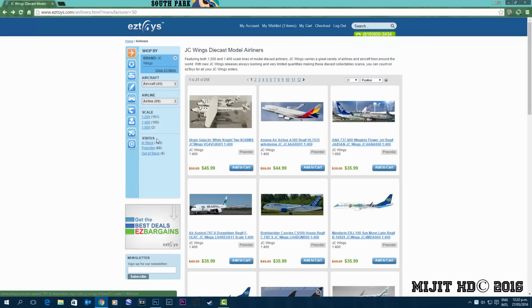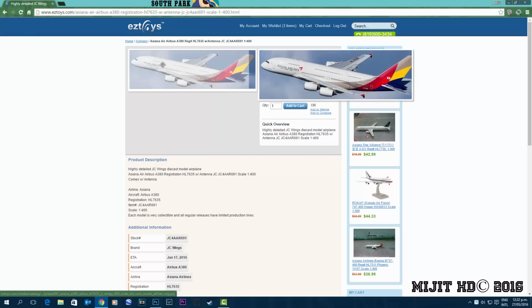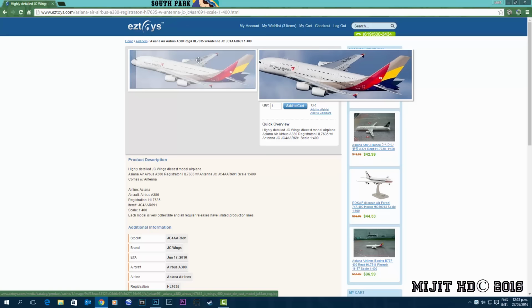And look at the price as well. That's a pretty good price, I would say, for 1 to 400 scale for a model like this. And it's even surprisingly cheaper. Not cheaper than this price, but cheaper for the 1 to 200 scale model, which I'll show you guys later. But it's fantastic. I'm so happy it's been released. We have an Alitalia A330, registration HL7635. It looks pretty good.